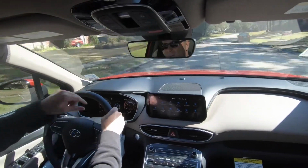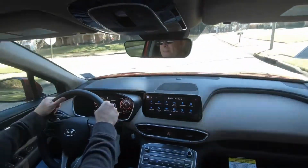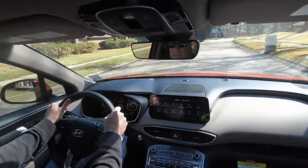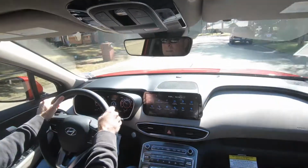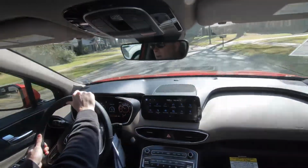Got Carrie, got the two grandkids in the back, his grandkids back there. And so obviously we have a little more weight in the vehicle than I typically have on these test drives. So it's given me a great opportunity to see a little bit more about what happens with acceleration. So obviously there is more than enough horsepower here to get down the road.